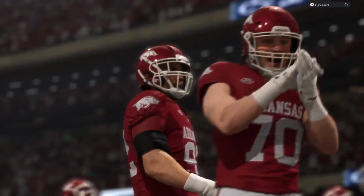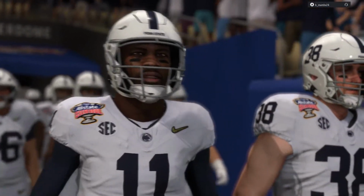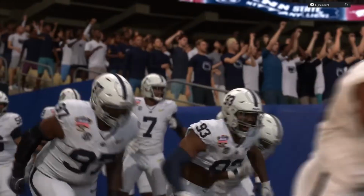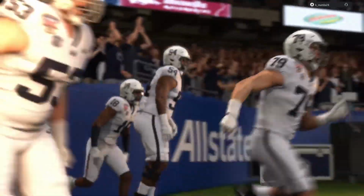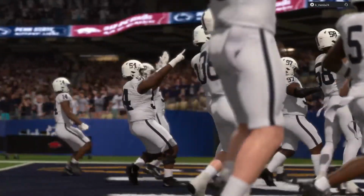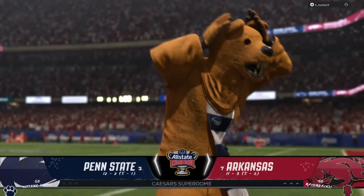Sugar Bowl, part of the college football playoff. As we'll see, a playoff team from last year, the Penn State Nittany Lions, taking on the number 7 seed in the playoff, the Arkansas Razorbacks. For EA Sports College Football, I'm Chris Fowler with Kirk Herbstreit. We're almost there. Time to find out who'll be headed to the national championship game.